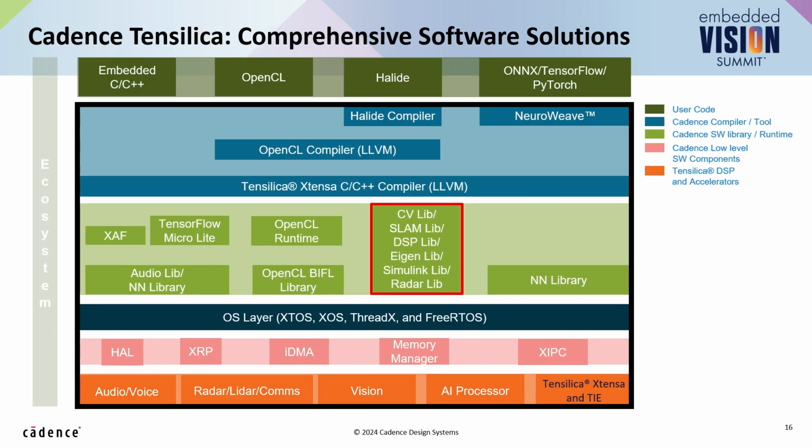So our software stack is also quite comprehensive. We have been evolving on this software stack for a number of years now. We support standard C++, OpenCV, OpenCL, Halide, and then the neural net approach using ONNX, TVM, TensorFlow, PyTorch, etc. And then we have all the supporting stacks in between. We have the OpenCV library, SLAM library, fundamental math library, Simulink, radar libraries, everything that you need for today's and next-gen application SDKs.